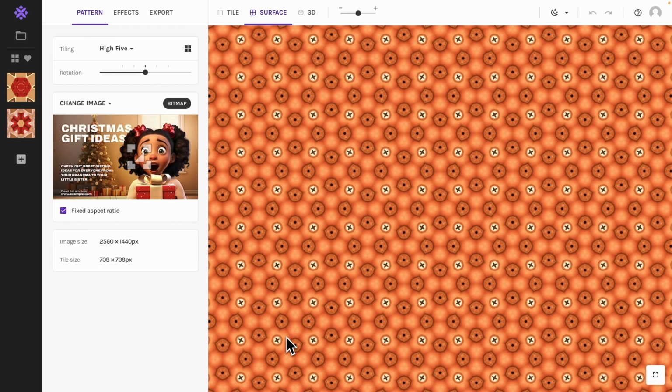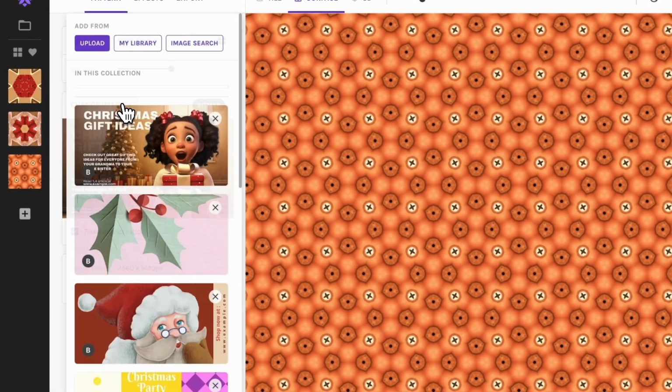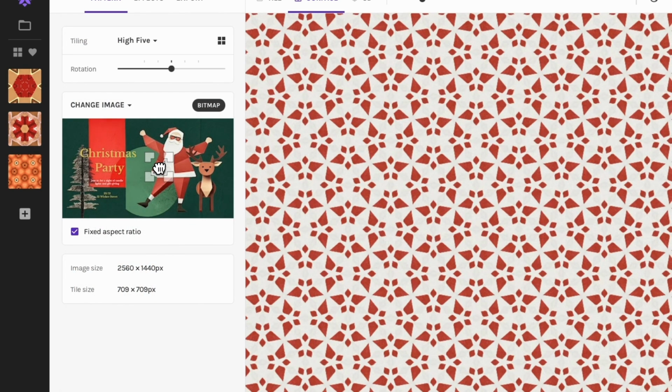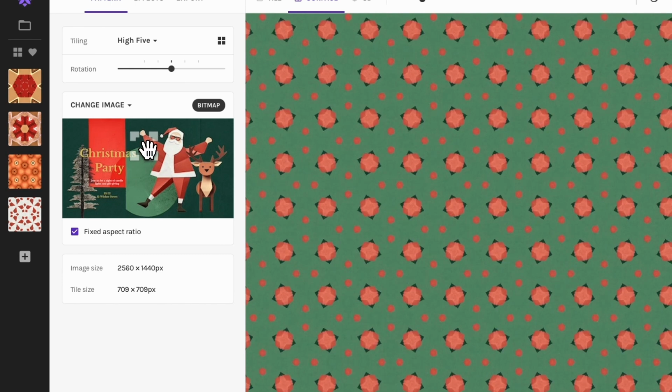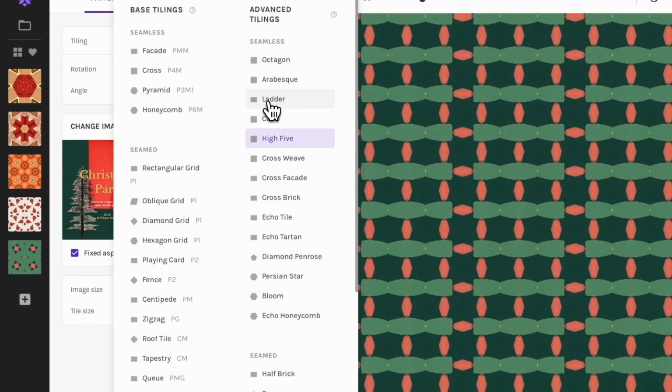Okay, so although it looks nice and it could be a potential secondary or blender pattern, I'm not really getting the Christmas vibes here, but let me save it anyway. You never know. Okay, and let's move on to the next image. Yeah, nice. This looks pretty funny for a blender. This as well, actually. Let's take a different tiling.